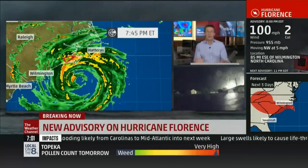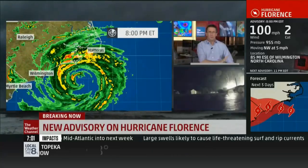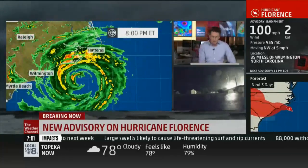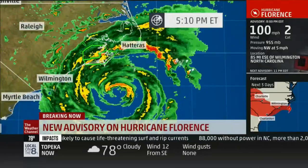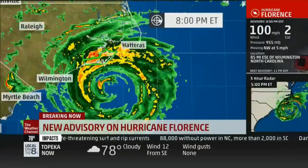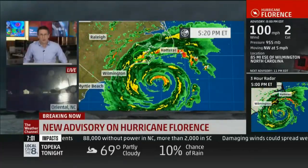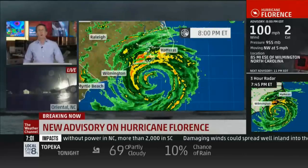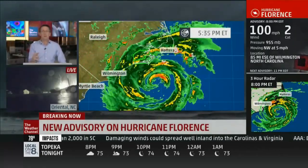It's just beginning, and it is going to last a long time, and it is going to expand beyond the area where it's already affecting. We're already having extraordinarily life-threatening flooding occurring here in eastern North Carolina. There's already been reports of flash flooding, freshwater. There's already been reports of storm surge flooding, and in some of the same places.